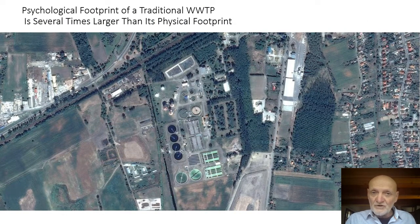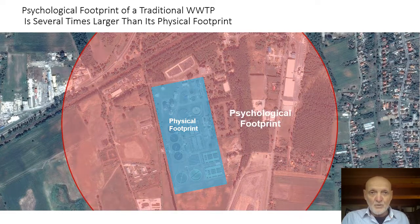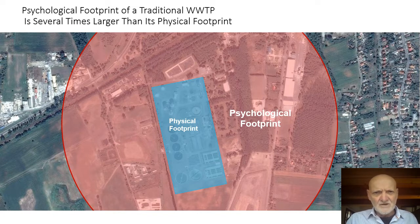It is important also to keep in mind that in addition to physical footprint, wastewater treatment plants also have a psychological footprint. You may ask, what is a psychological footprint? So if I ask you, how close would you buy a house to such a plant? What would be your answer? Now, that is the psychological footprint. By the way, people invariably say as far as possible.